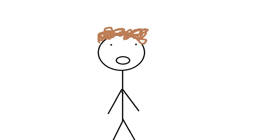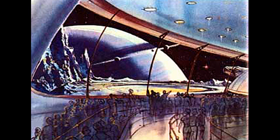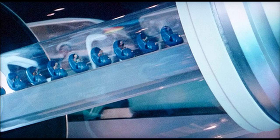Innoventions was not there. They probably would have kept it in Edison Square, and Innoventions might have been used for Adventures in Science or Journey Through Interspace. Unfortunately, we lost all those.